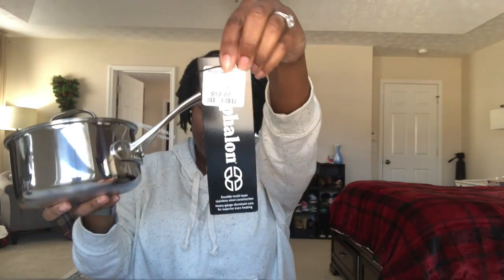Got a new pot. It is not nonstick, it's metal. From Calphalon, $20, $19.99. I want more heavy-bottom pots like this, because we have a couple of pans that have started to warp. So I just decided I'm gonna slowly build our collection back up.